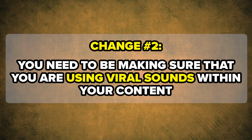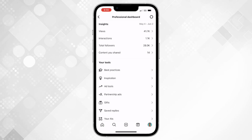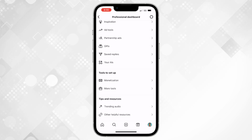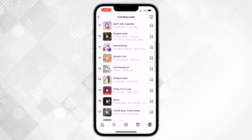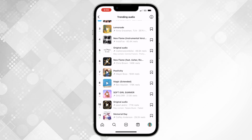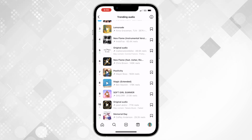Change number 2 is you need to make sure that you're using viral sounds on Instagram right now. Here's how you actually find them. In order to actually find viral sounds, all you need to do is come over to Instagram, come into your professional dashboard right here. Then what you're going to do is scroll down a little bit and you are going to see trending audio. From here, you want to make sure that you scroll down and you are looking at all of these different sounds. But most importantly, you want to make sure that the sounds that you look at have content made under them in the same format as you and in the same niche as you.